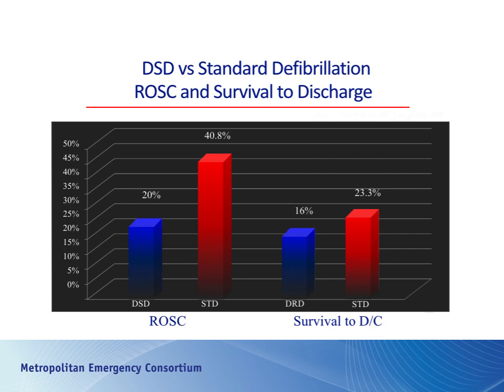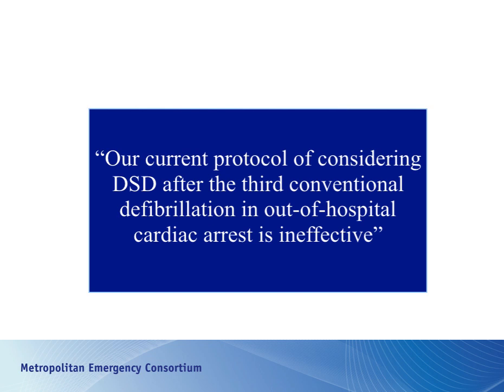So what was the conclusion of the authors of the study? Their conclusion was that their current protocol of use of DSD after the third conventional defibrillation in out-of-hospital cardiac arrest is ineffective. This is a well-done study, has a reasonably good number of patients in it, and the results of the study really went against using double sequential defibrillation in the field for refractory VF.